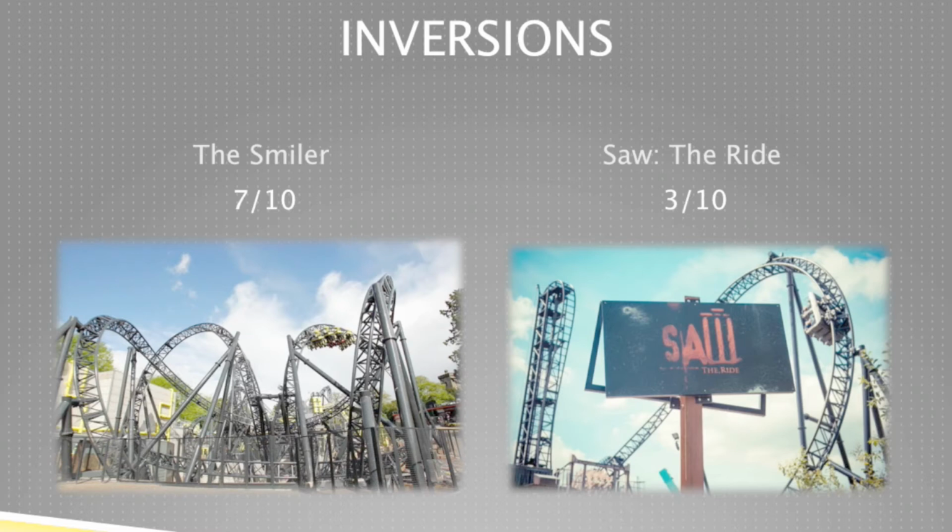And then Saw the Ride in terms of inversions, 3 out of 10, and Saw the Ride is losing a load of points here. Its first inversion, the Immelman, isn't too bad, but then after that its inversions are rough. It's basically like the other 2, I believe, inversions on the ride. The indoor inversion on Saw the Ride's really good. The other inversions on the ride, however, are literally like those last 2 on the Smiler. They're hard to ride, they're rough, I just don't like them at all. So Saw the Ride is only going to get 3 points on this one.